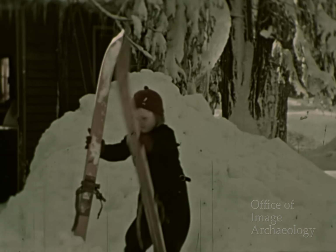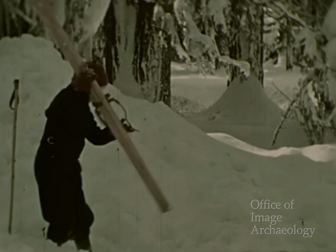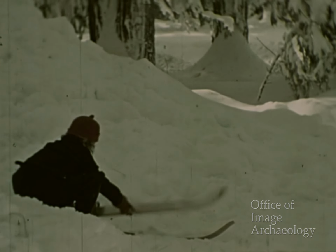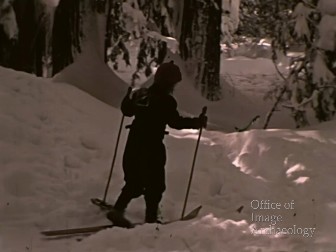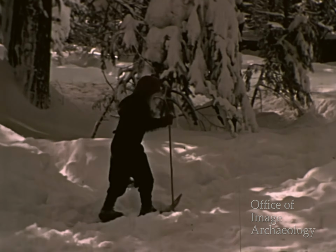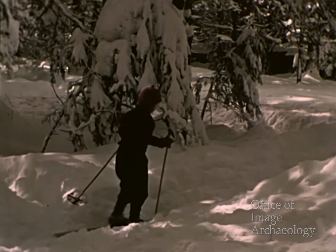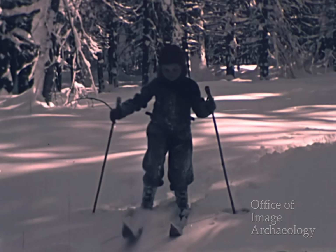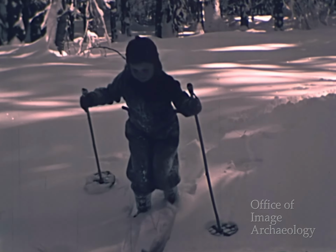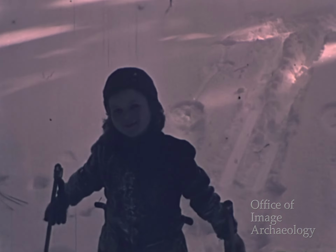I think of all the films that I've done over the years, sound films produced by movie companies or educational organizations or churches, whatever. I think the most precious to me are the mom and pop films, the ones that take you on little trips back in time and to different places. And I love none more than little kids with their toys. This little girl's pretty adept at the skis there, it looks like.